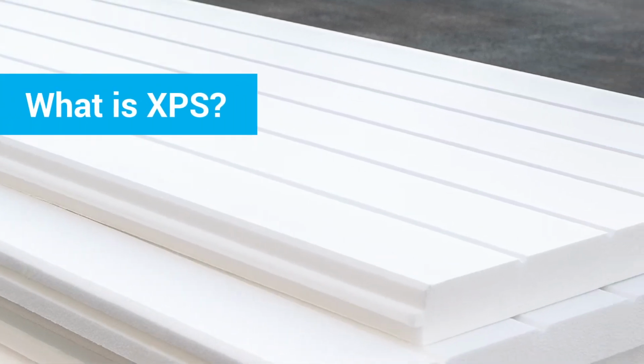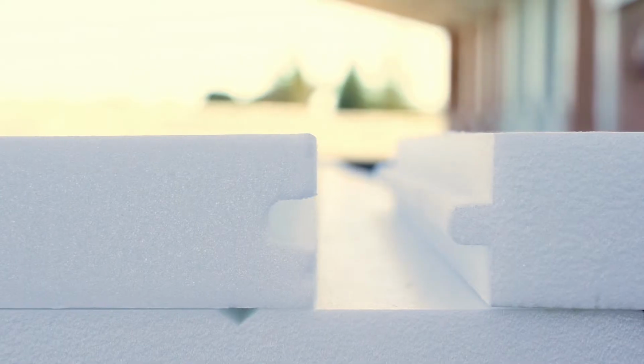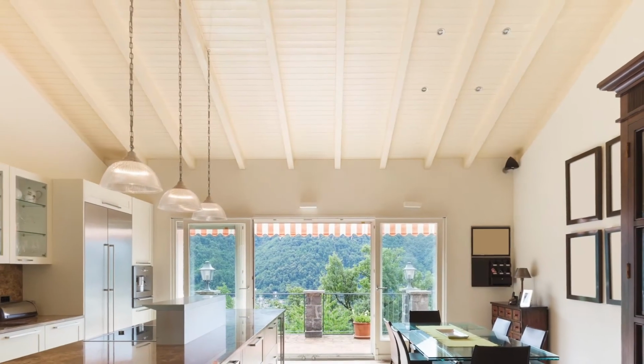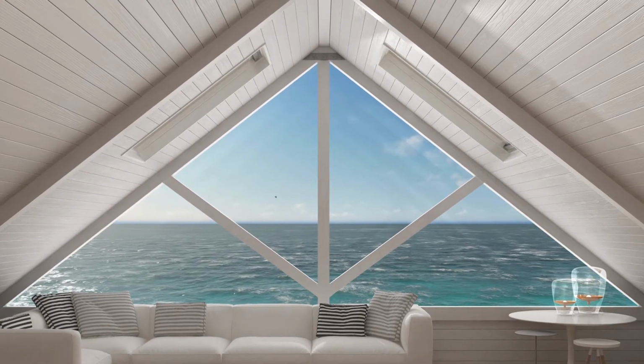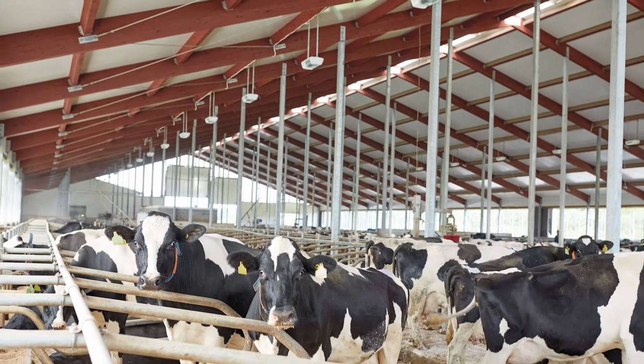XPS is extruded polystyrene foam board. It's a reliable, multi-purpose, durable and energy-efficient thermal insulation material. It's used to insulate residential housing and commercial buildings on all construction levels, from the foundations to the ceilings.